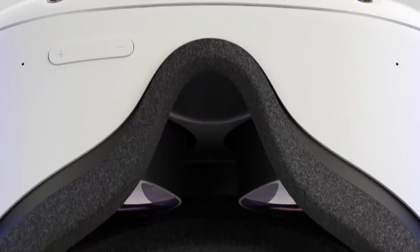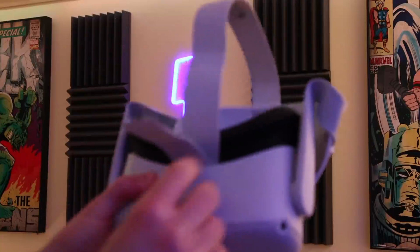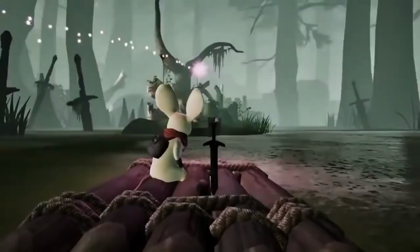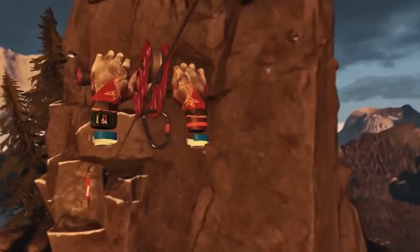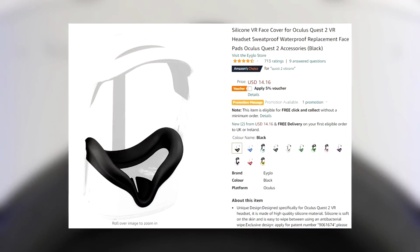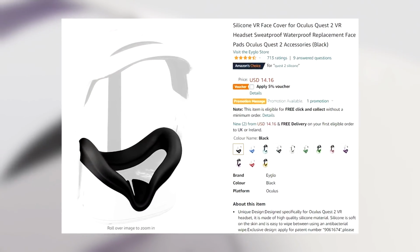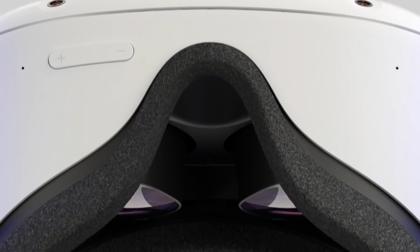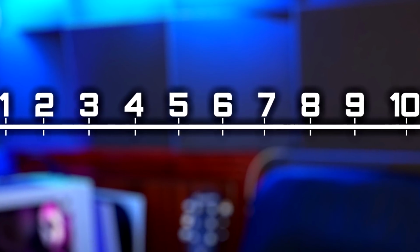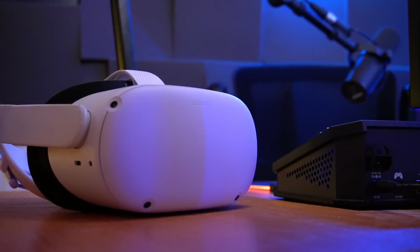The face pad is also an issue. By default, it may seem comfortable, but after a while, it absorbs an insane amount of sweat, smells awful, and gets really gross, as well as causing skin irritation for many users, though this can all be fixed with a $15 or so silicone face pad from Amazon. That said, I hope to see this face pad design change in the future to something less sweat absorbent and gross. Comfort gets a 5 out of 10 for not being quite perfect in any way.